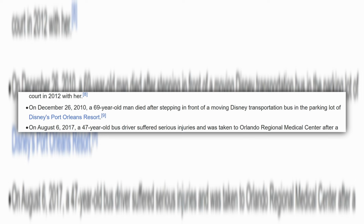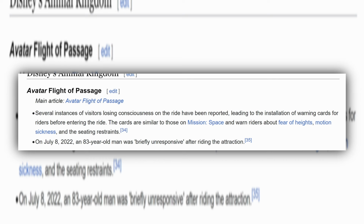Obviously, I'm not going to read all of these to you. The list is quite long, but I will read a couple that stuck out to me. On December 26, 2010, a 69-year-old man died after stepping in front of a moving Disney transportation bus in the parking lot of Disney's Port Orleans Resort. On the Avatar Flight of Passage ride, several instances of visitors losing consciousness on the ride have been reported, leading to the installation of warning cards for riders before entering the ride.